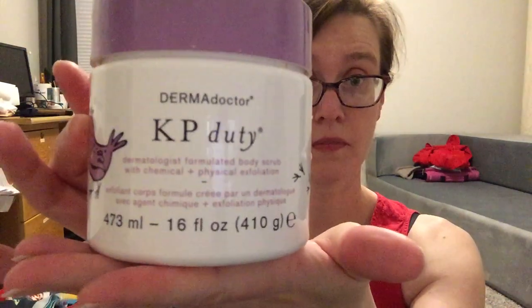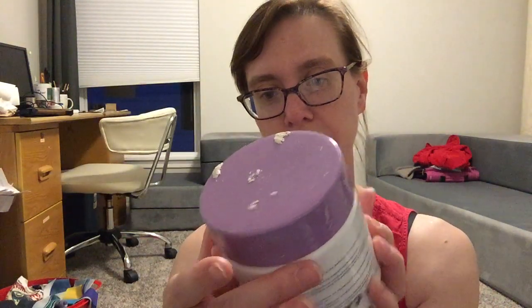The other thing, look, I'm conflicted about this because it's not that it doesn't work. It's that it's just such an unenjoyable experience to use it that I'm not forcing myself to use it. And it's been a long time since I purchased this, so it's probably expired at this point. So this is the DermaDoctor KP Duty body scrub. So KP, I think we talked about this before.